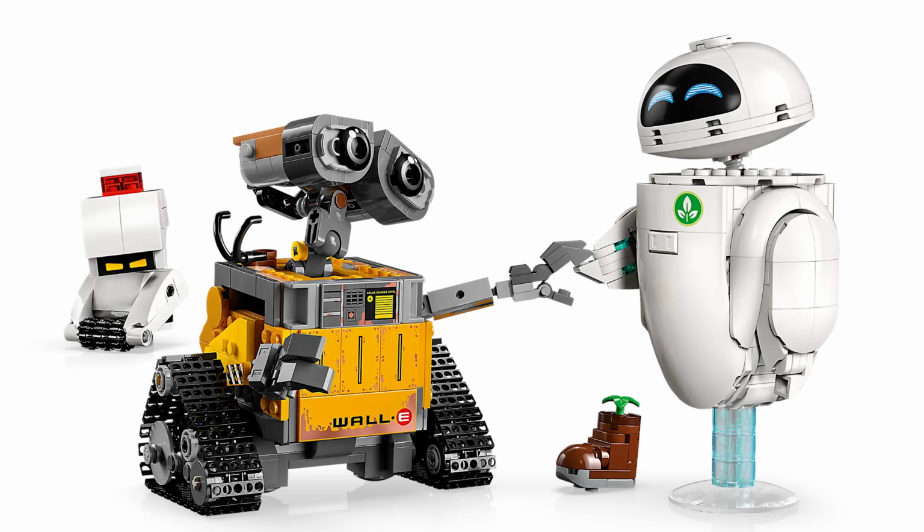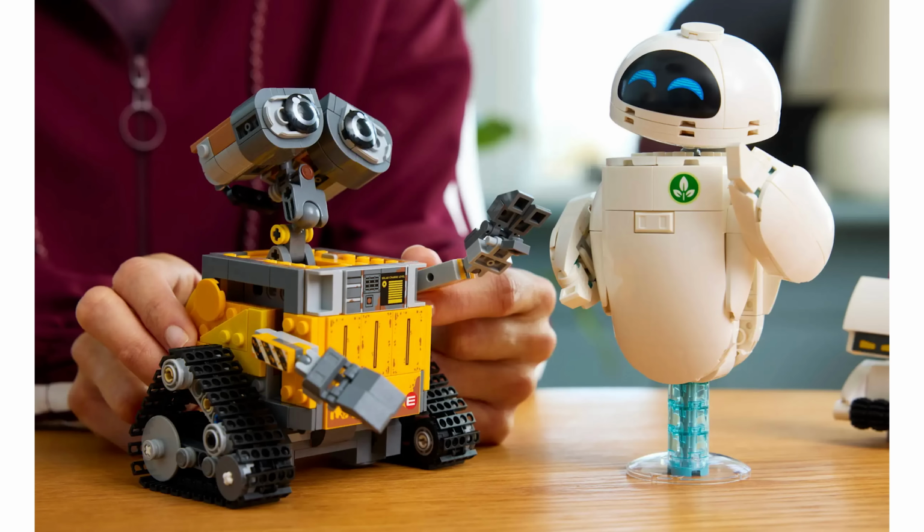Now, the next one is kind of surprising because at first I was very excited for this set, and unlike that Death Star, I feel like it is incredible value for what you get, and that is the brand new WALL-E and EVE little duo set. Now, I'm really torn on this. I'm probably not going to pick it up, and if I do, it's going to be quite a long time away, especially if there's double points or some sort of discount. I'm just going to leave it on the back burner as a maybe.